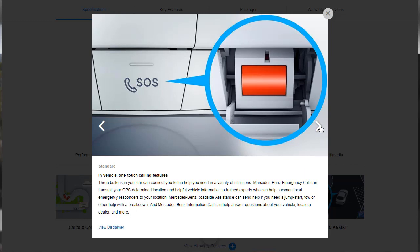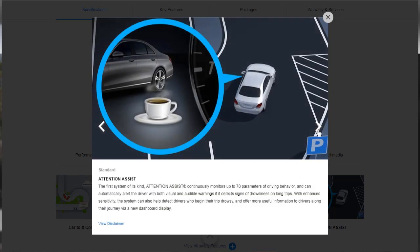And what can this do? This is for emergency calls. It can transmit your GPS location, roadside assistance, and all of that. Standard is Mercedes Attention Assist. This thing is monitoring 70 parameters of your driving behavior, and it can send you visual and audible alerts if it thinks you're drowsy while you're driving on a long trip.